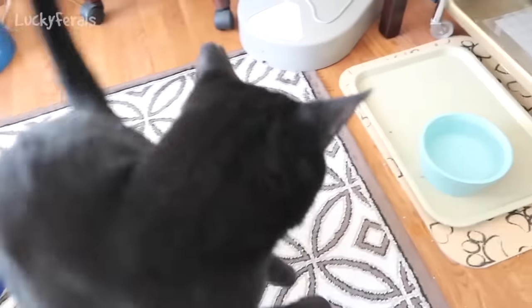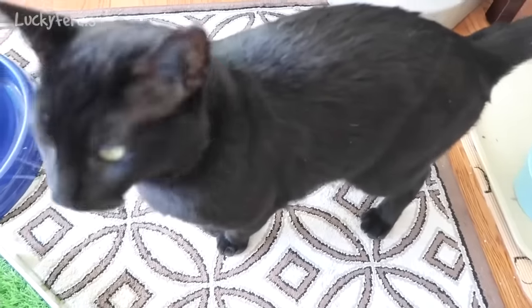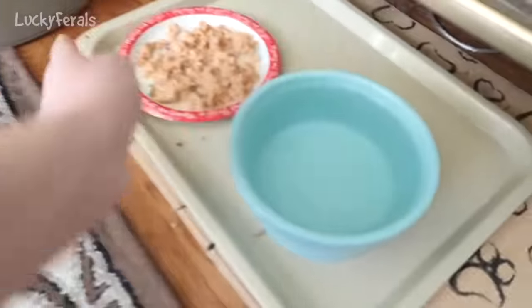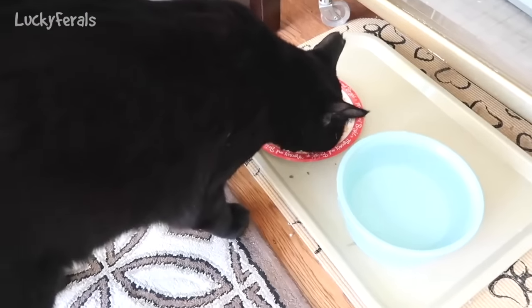You hungry, Boo? Want some food? He's gonna eat it on my lap. No, you're not eating it here. I'm trying to get him to make these meowing noises he was making. It was so funny. Okay, Boo. He should really like that.